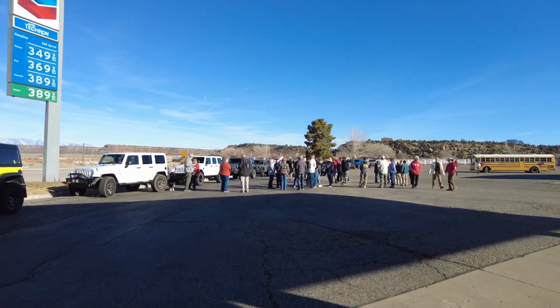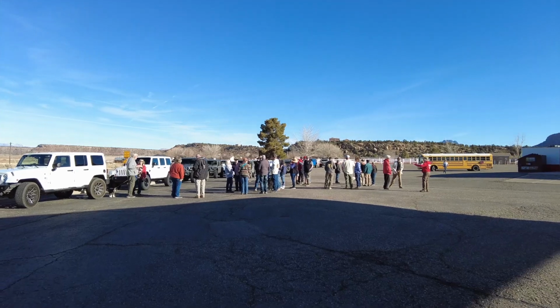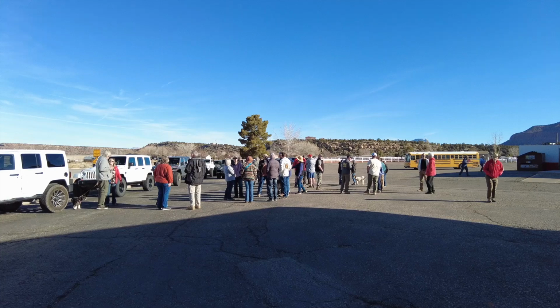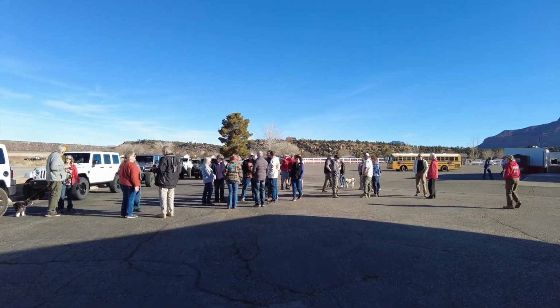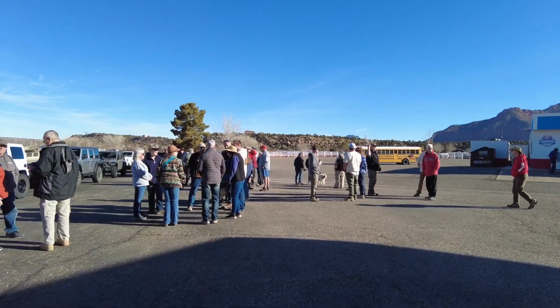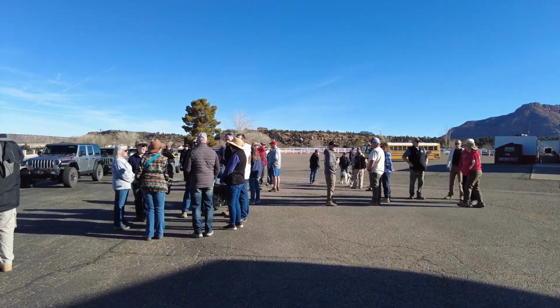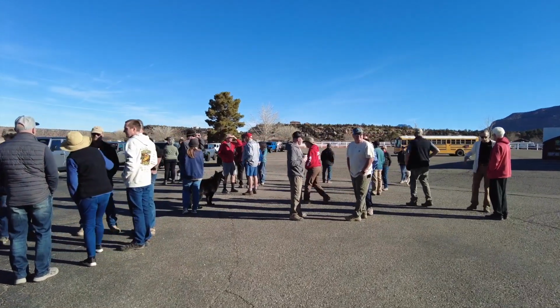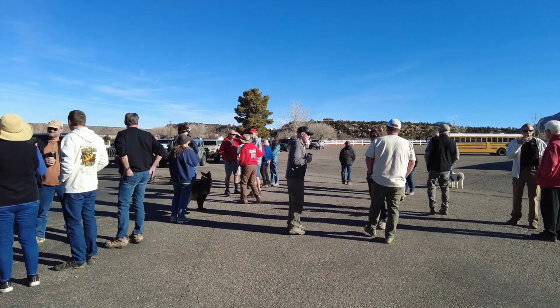We'll be shortly gathering for the driver meeting, and our group is usually pretty well organized. We have a leader, and then we'll probably have a tail gunner to follow up the rear, and maybe even someone in the middle to make sure that everyone's making the right turns when we head off on the back roads.